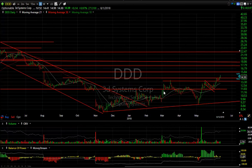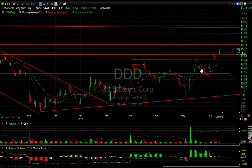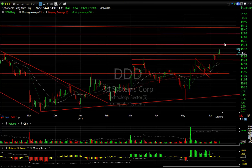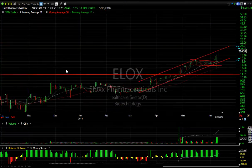3D Systems, beautiful base, popped to resistance, pulled back in a nice orderly flag, and then ran again, flagged, broke out. Today, after popping, it did pull back near the breakout point, so I'm looking for an extension to 15 3/4, 17.5, 18.5, something like that.